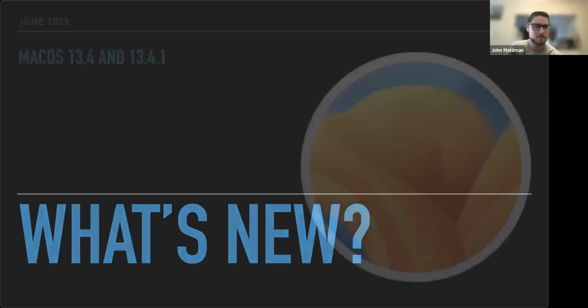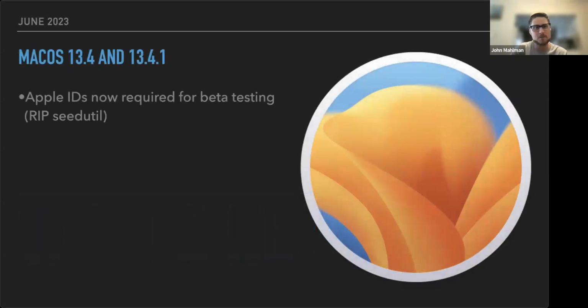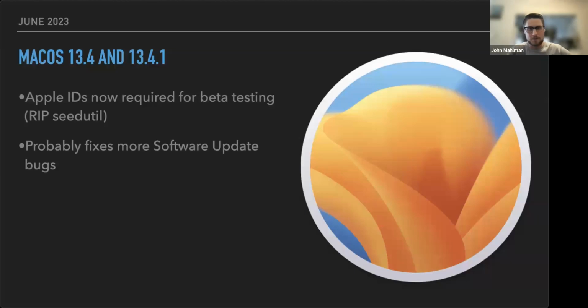What's new? Since we've been gone, macOS 13.4 and 13.4.1 have been released. So a couple of updates in this. Apple ID is now required for beta testing. So RIP seedutil. If you haven't seen this yet, you now have to sign in. If you sign into an Apple ID, you have to have access to the developer seed or the Apple seed or the public beta, I should say, to install betas onto your machine, and seedutil will no longer work. Sad face.